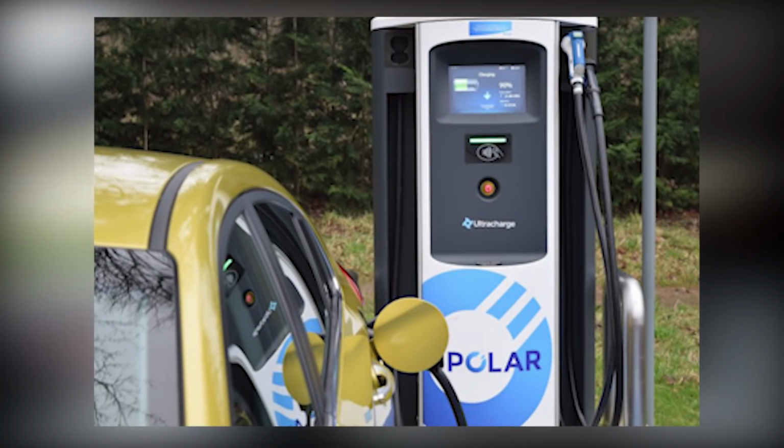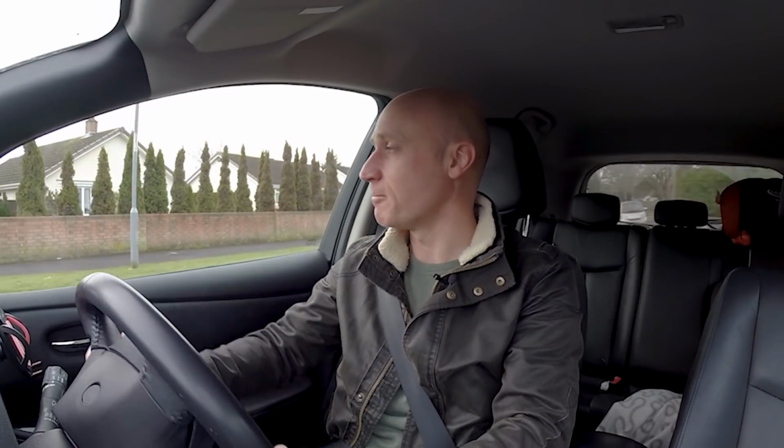Now, Polar also have their own branded machines. They're called ultra chargers in a lot of places, and these do charge at a lot higher rate. I think they're something like 150 kilowatts they can charge at the moment if you've got a car that will accept it. All these companies are looking to upgrade, and 350 kilowatts is probably in the next 2 or 3 years going to be the standard, because cars will start being produced that can take that kind of charge.